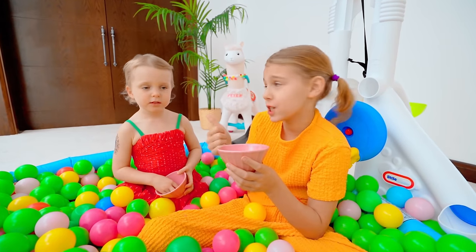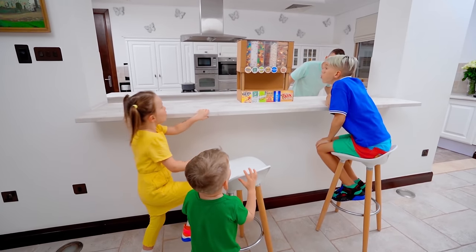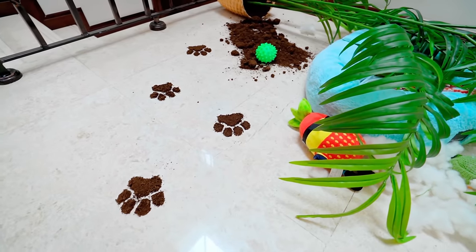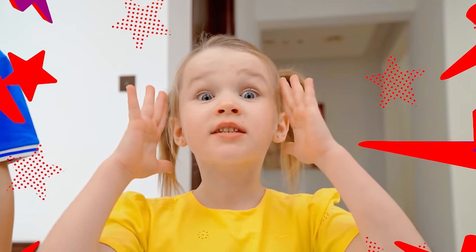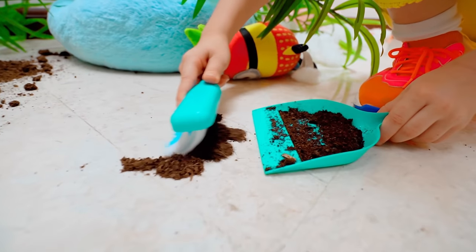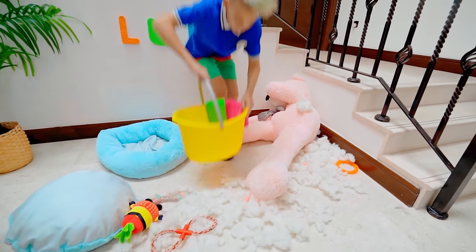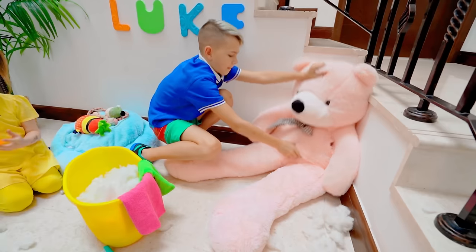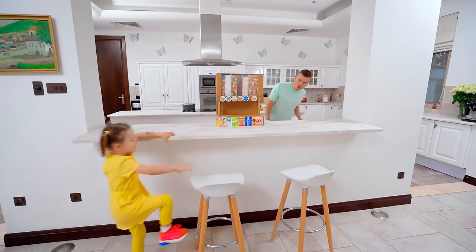Where did you get them? Daddy gave us. Let's run to Daddy. Yeah! I'm on candy. Sure. But did you clean up after your dog? Oh no. Not a big deal. We will get it quickly together. Aha! Uh-oh. Woo-hoo! Yeah! Done! Sure, I'll give it in a second.